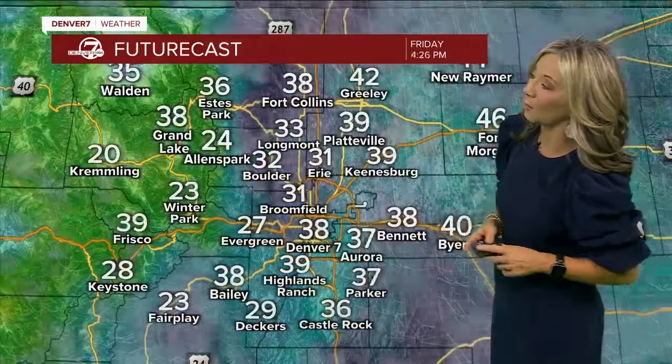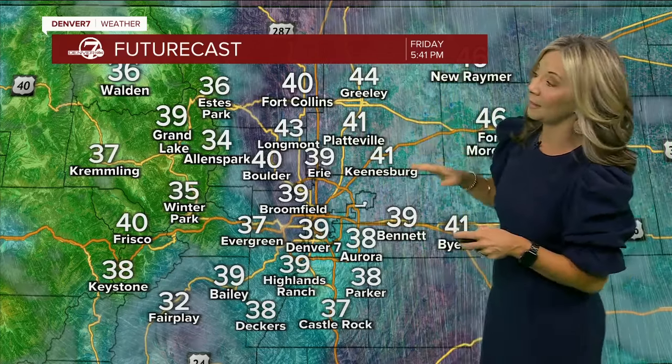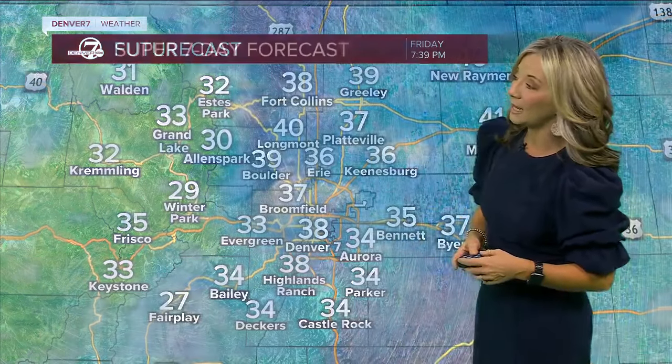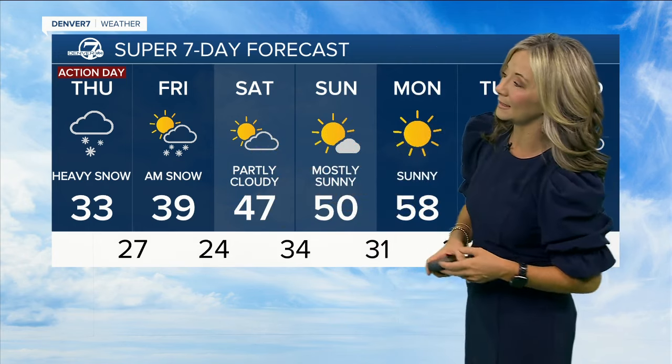And by early tomorrow morning, we'll be left with a few light snow showers, but then clearing skies by tomorrow afternoon. That's at right around 5 o'clock on Friday, where we'll see some sunshine. So by that point, things will start to melt. Highs are actually going to be at near 40 degrees tomorrow afternoon, and then we'll see some warmer weather here for the weekend. Super 7-day, though, heavy snow, low 30s today, close to 40 with some early morning snow on Friday, and then mid to upper 40s Saturday and Sunday.